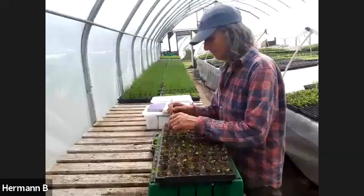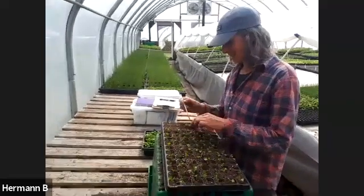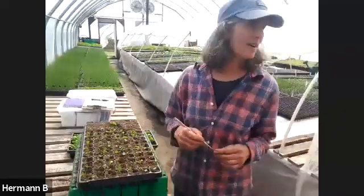Can I just ask what your method is for washing your trays when they're done? It's really easy. We don't. You don't? No, we don't. Sweet. We're too lazy. I might adopt that. So I never wash trays.